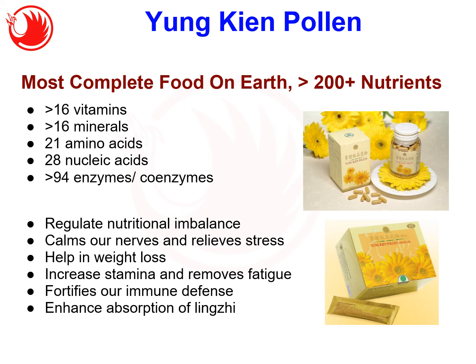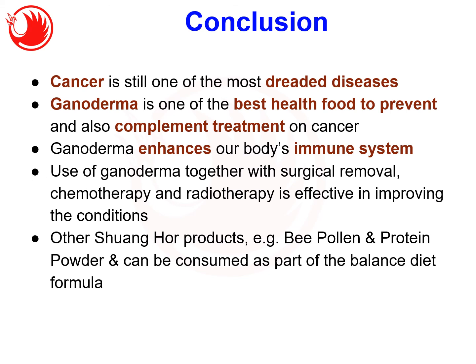Next, please. In conclusion, cancer is still one of the most dreaded diseases. Gadodoma is one of the best health foods to consume for prevention and to complement cancer treatment. Gadodoma not only enhances but actually regulates our body immune system. Using Gadodoma together with surgery and chemotherapy is effective in improving the condition and helping to reduce the side effects. Other Songhao products such as bee pollen and the rest of the supplements can be considered part of your balanced diet formula during the treatment.